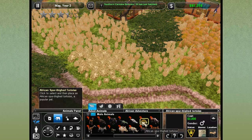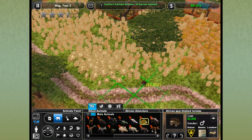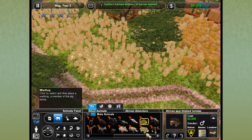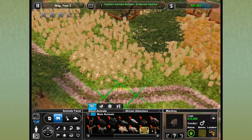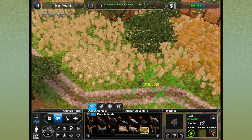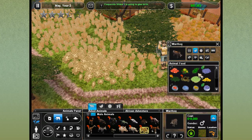You know, we always could try adding our African spurred tortoise in here, but I think it prefers more of a sandy environment. But I think a couple warthogs would be alright. Tropical savanna biome. Couple warthogs roaming around. That sounds about right. Like a male and female warthog, just kind of moving and grooving. I think that'll do. We'll add a male and a female warthog.